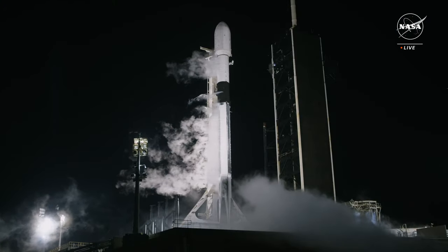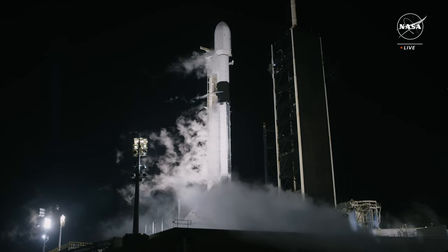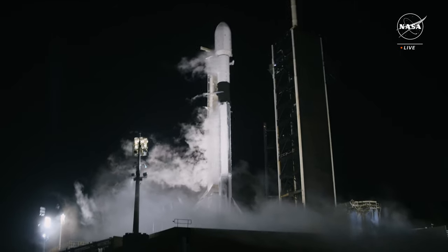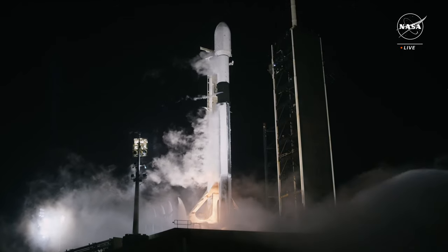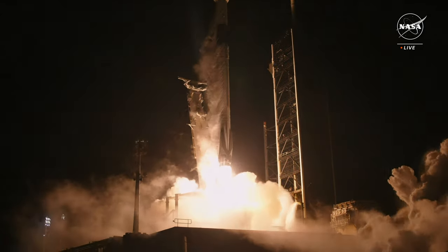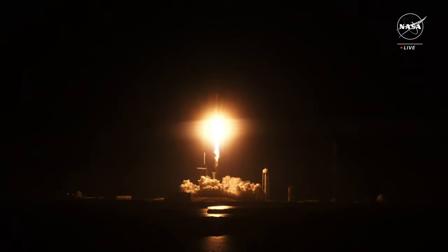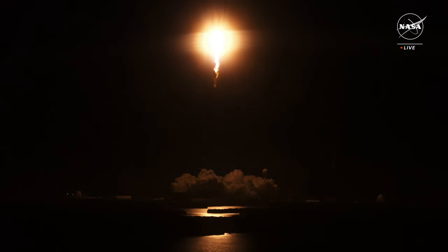15 seconds. T-minus 10, 9, 8, 7, 6, 5, 4, 3, 2, 1, ignition, and liftoff. Go SpaceX, go IM-1 and the Odysseus lunar lander. Vehicle pitch and gun range. Stage 1 propulsion is nominal.